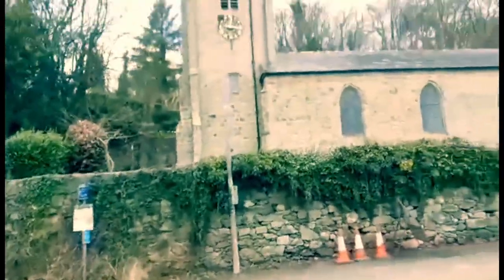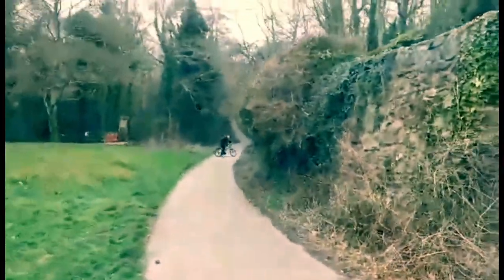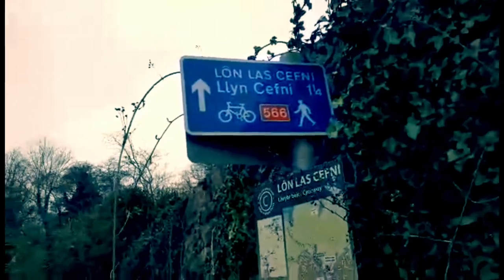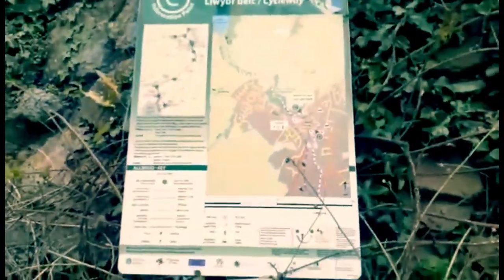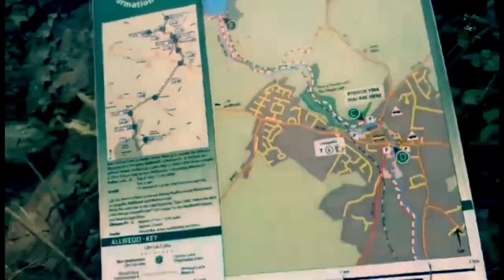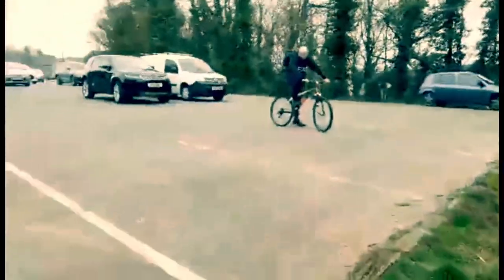Right, just going to take you, it's 12:15, and just take you on the route where he's off. There we go. Llangefni, 1.25 miles. Okay. Cycle route number 55566. There we are. And there's the cycleway. So we are here, and then we're going to take you all the way along over to Cefni Reservoir, all being well, which is over there. So according to that, it's 1.25 miles.